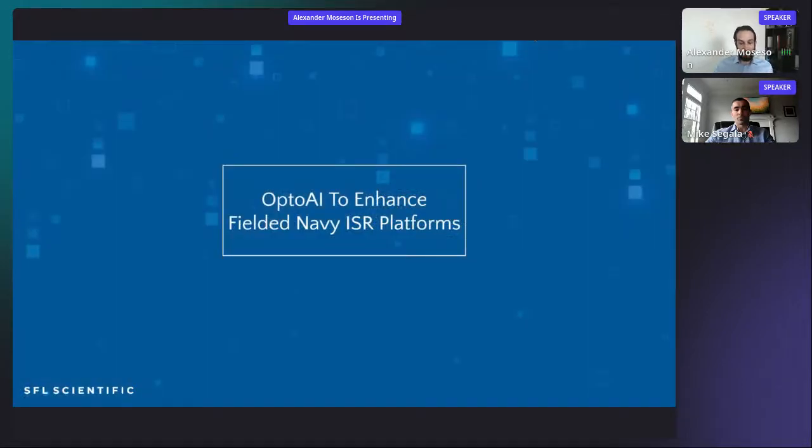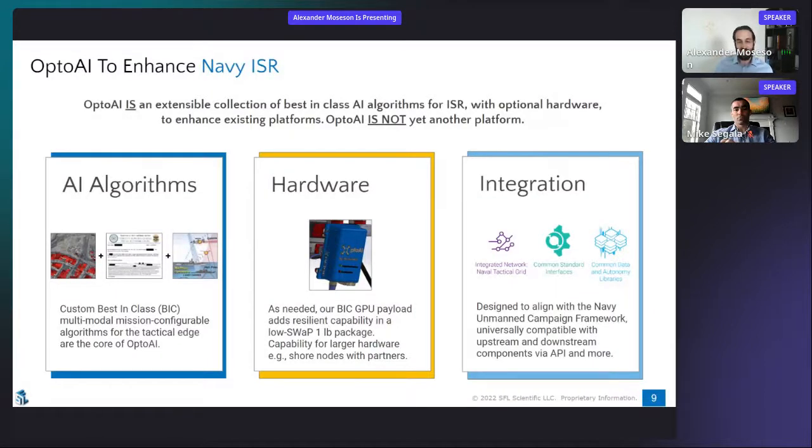So let's get to OptoAI itself with respect to the Navy's ISR. The bottom line is that OptoAI is a collection of best-in-class AI algorithms for ISR with optional hardware to enhance existing platforms. And with all due respect to the 80+ unmanned systems that you just saw demonstrated at IMX 22, OptoAI is not yet another platform to buy. It gives your existing platforms AI capability. So those investments are worth more today, rather than taking high costs and many years to develop, acquire, and deploy a new platform.